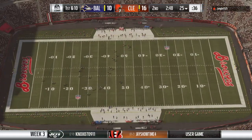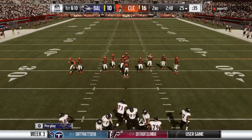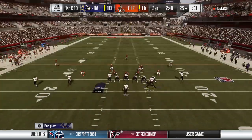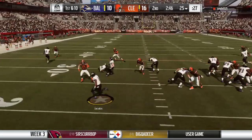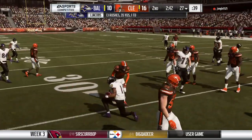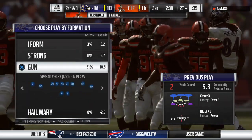And when you start plotting for this drive, when you start thinking to yourself, okay, what are we going to do? You don't go away from what you did before because that worked. But you have to be prepared for wrinkles and counters because you know they'll make some adjustments. Spinning away. And he'll fight forward to about the 27-yard line. 2 yards on the pickup there. It'll be 2nd and 8.